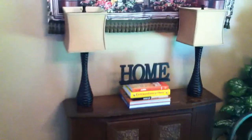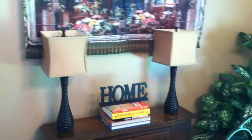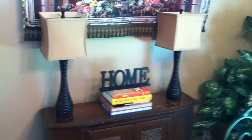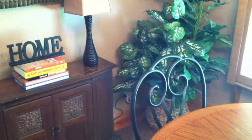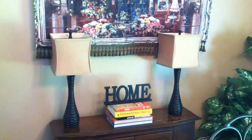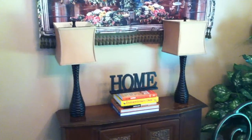I don't know what happened to this one, but it has a crack in it. So I was like, oh well, I guess I'll have to keep these. I may end up trying to glue it if I ever decide to get rid of them. But they make a real statement in here. I have the timer down there, so they come on at about 6 and go off at about midnight. So they look really nice in this room.